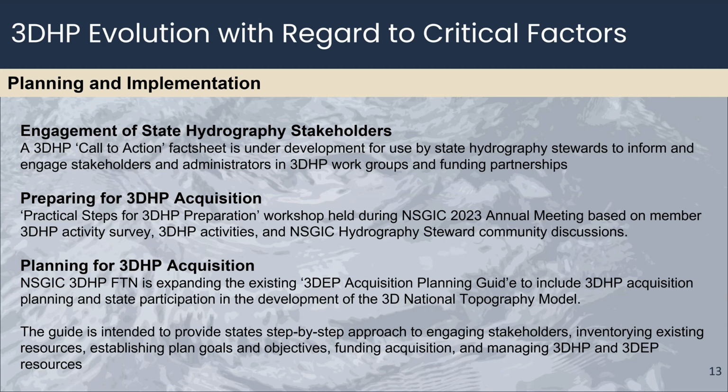Preparing for 3DHP acquisition as part of this project, practical steps. We held a workshop at the annual meeting, and it was all about what you are doing right now to prepare for 3DHP. We did an activity survey. There was a lot of discussion on the actual activities that folks are doing, plus the NSGIC hydrography steward community discussion. So there are things going on in there. I should say that the materials for that workshop are now available at the 3DHP Info Hub. If you're interested, we have a handout that summarizes the activities, and you can access the meeting through the NSGIC Knowledge Base, the annual meeting presentations.